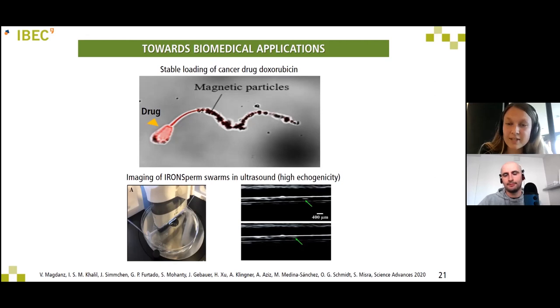But I think it's promising, especially for swarms or for larger groups of cells that have a large enough amount of magnetic particles that we can make them visible. That's interesting. So you can probably use it in superficial veins close to the dermis, to the skin. Yes, I think so. Yes.